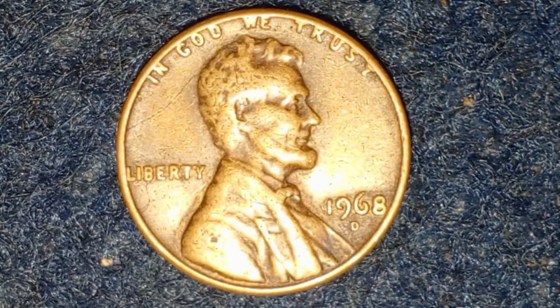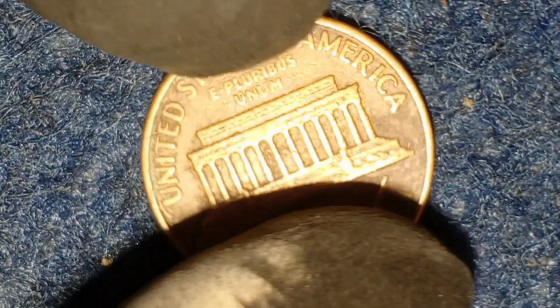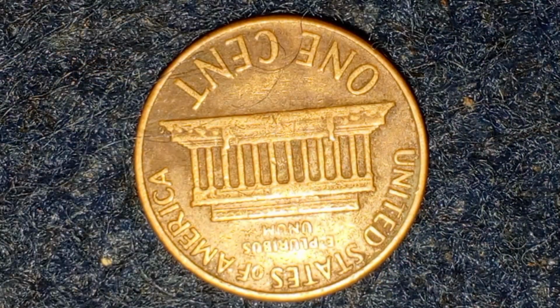The real money comes from coins graded mint state 67 or higher. One high-grade 1968D Lincoln cent sold at auction for over $2,000 due to its near-perfect condition and full red color. Coins like these are very hard to find.